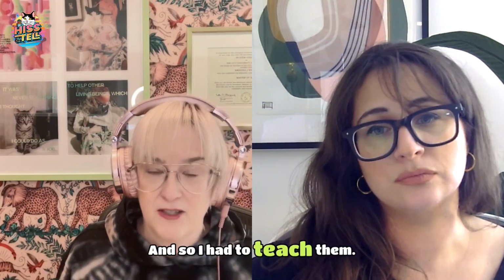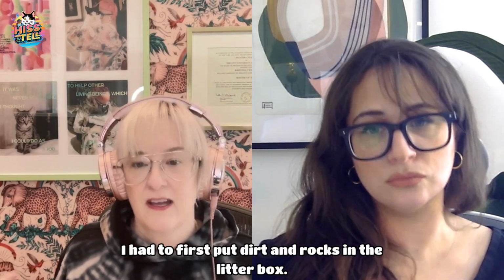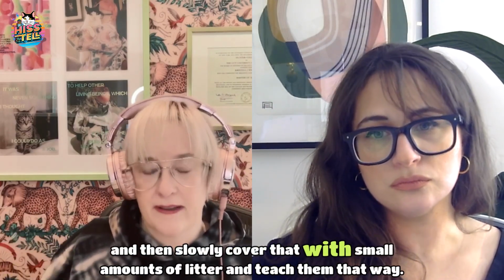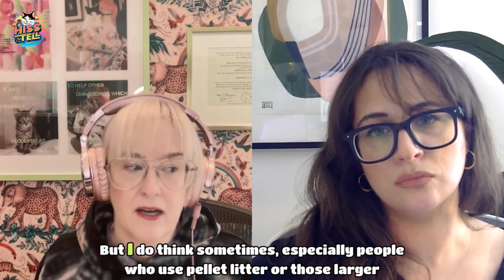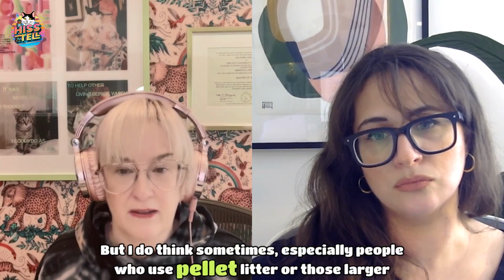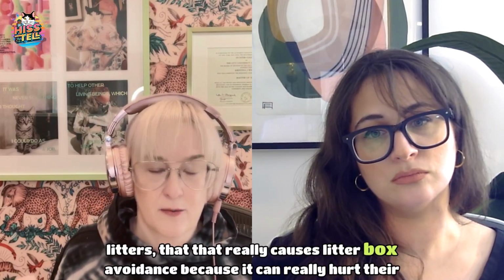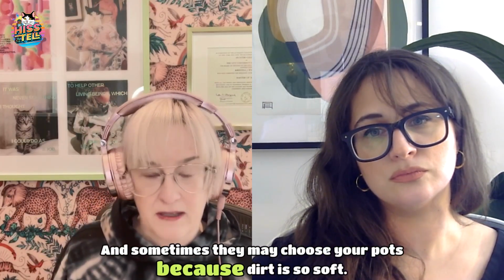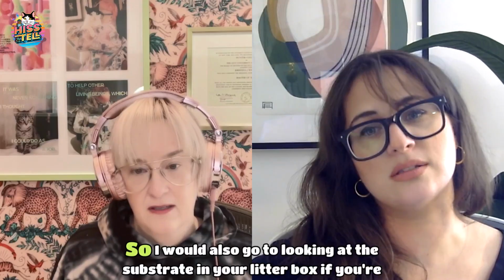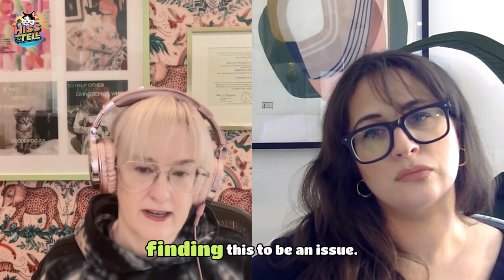So I had to teach them. I first put dirt and rocks in the litter box and then slowly covered that with small amounts of litter and taught them that way. But I do think sometimes, especially people who use pellet litter or those larger litters, that really causes litter box avoidance because it can really hurt their paw pads. And sometimes they may choose your pots because dirt is so soft.